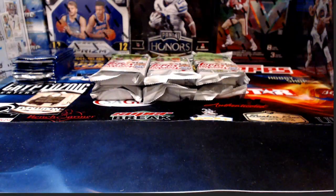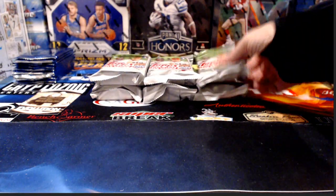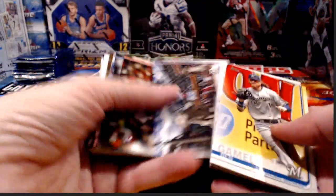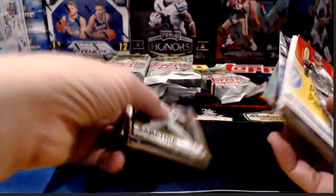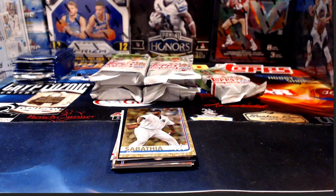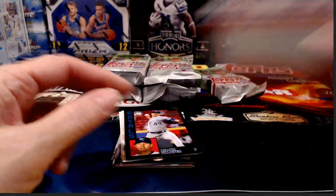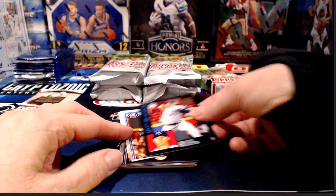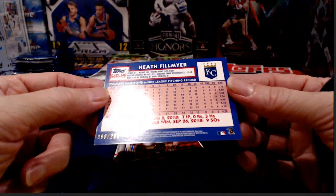So I'm assuming they probably have, like most manufacturing things, different lines that produce these packs or cards or collate them or whatever they do to them. I think one of their things must have been malfunctioning for some of this when they were making them. Sabathia, 2019, Yankees. For the Royals, that's going to be numbered to 299, Hunter Dozier.